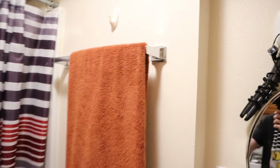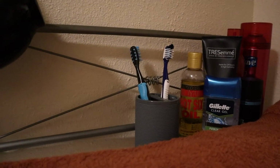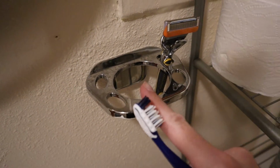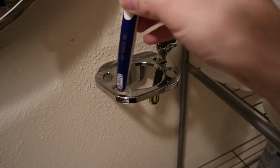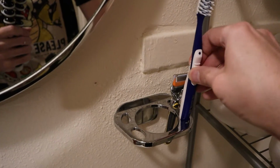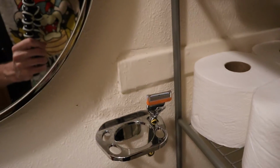And then another thing that this bathroom didn't have is a rack for your towel or your hand towel or your toothbrush. And obviously I don't have toothbrushes in here. They're over here. But that's because, watch this. They sell these as toothpaste holders or toothbrush holders, right? But I cannot find a toothbrush that fits into it. It just doesn't work. But my shaver does. So go figure.